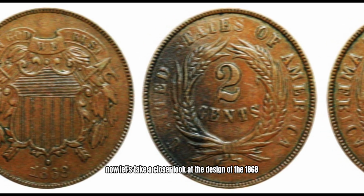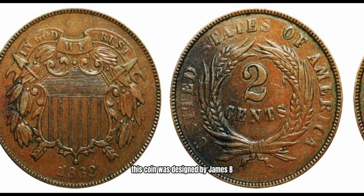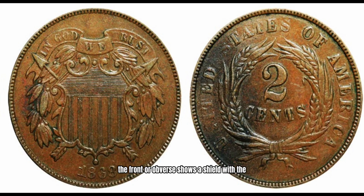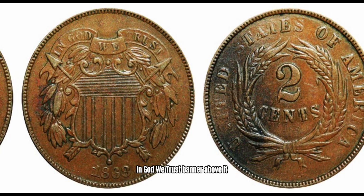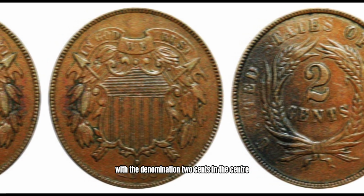Now let's take a closer look at the design of the 1868 2-cent coin. This coin was designed by James B. Longacre, who also designed other iconic coins like the Indian head penny. The front, or obverse, shows a shield with the "In God We Trust" banner above it. The reverse side has a simple design of a wreath with the denomination 2 cents in the center.